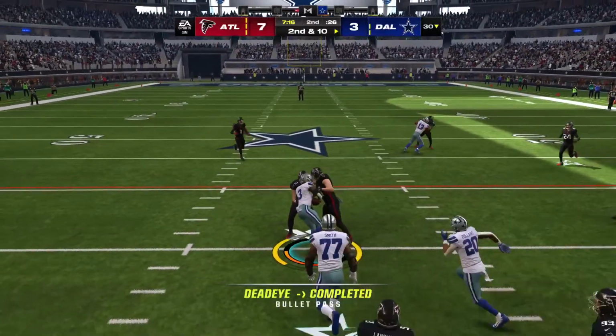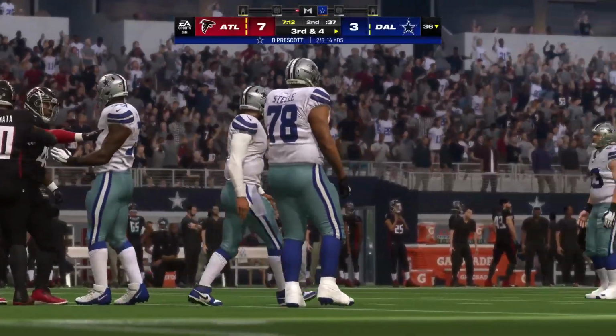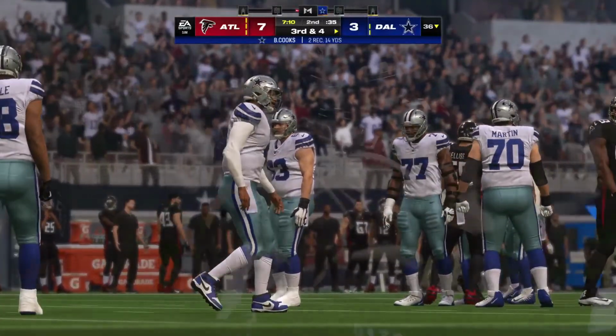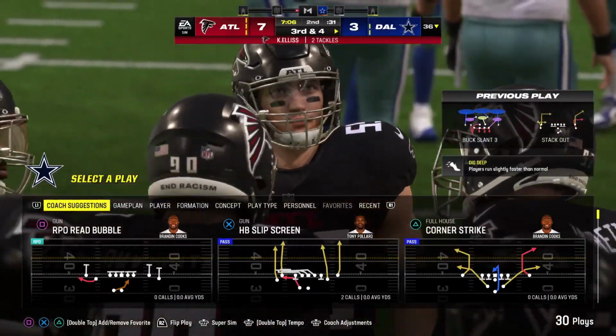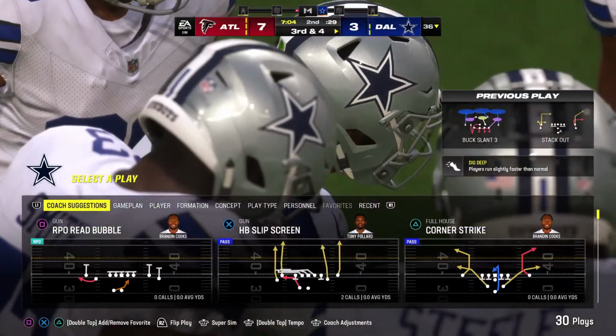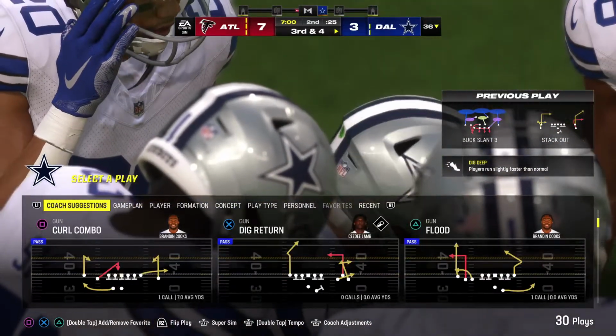And Cooks has it over the middle. They get 6. That'll leave them with 3rd and 4. When you're playing a quarterback with some experience and some moxie, you enter the danger zone when you decide to blitz him, because if he's able to diagnose as he did on that play, he can hurt you downfield. He reads defenses so well, doesn't he?